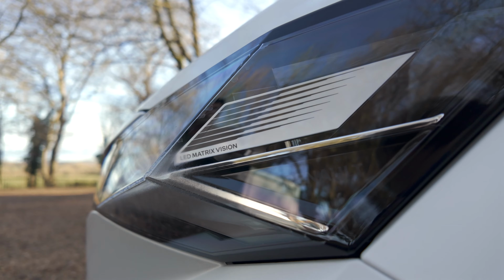But the really clever bit is, despite the fact that it is a little petrol engine, once the tank is full of petrol and your battery's full, this car will achieve almost 700 miles without needing to go to a petrol station. And I think that's pretty impressive.